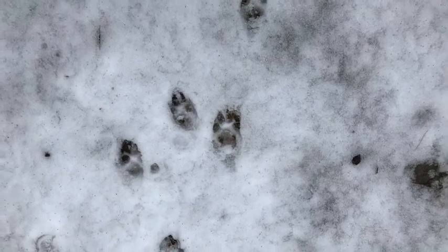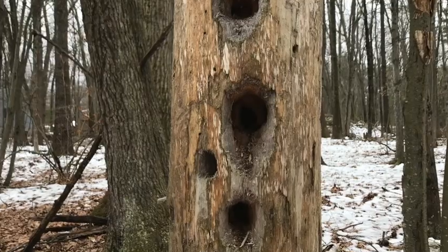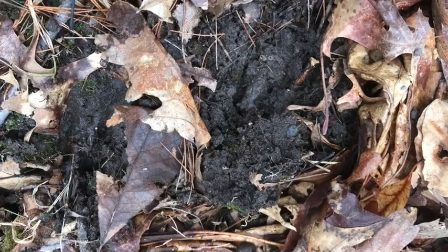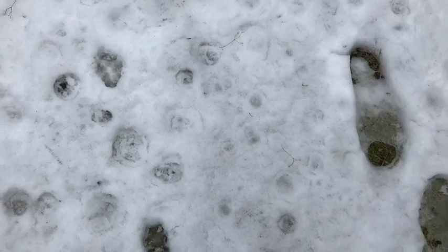Tracks, prints, scratch marks on trees. These are all the kinds of things that tell a story about what's happening around us even when we're not there. Because there's a lot of things that are happening all the time that we're just not noticing. But if we learn to read the signs, we can see them more clearly.